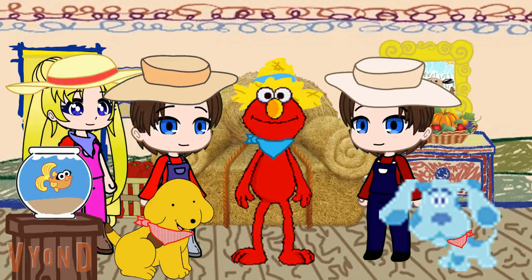You're probably wondering why we're dressed like this, and why the whole room looks like a farm. Well, it's because Elmo told us that he's been thinking about farms today. So, we had the whole room decorated and drawn to make it look like a farm. And we're dressed up as farmers, because farmers work on the farm.